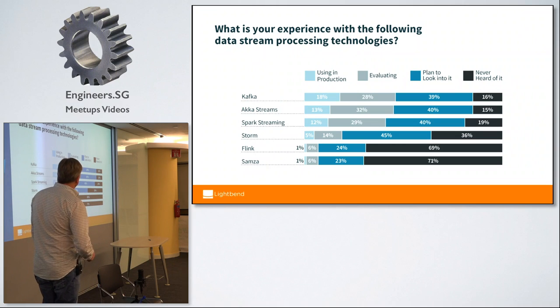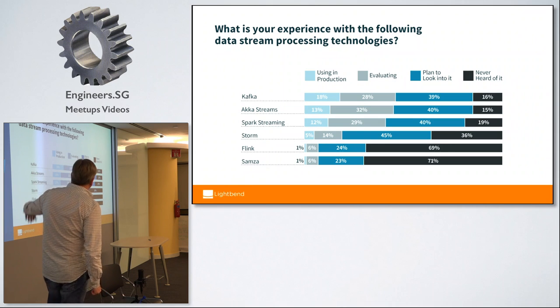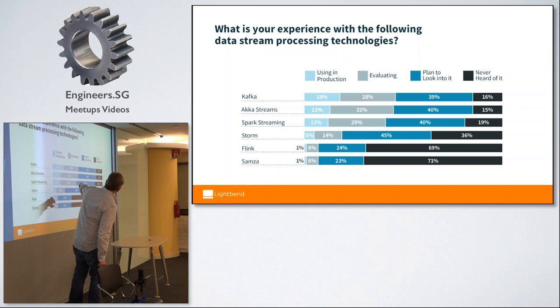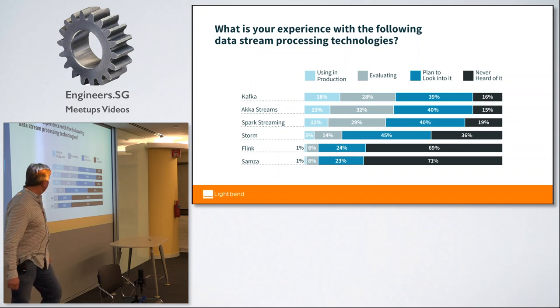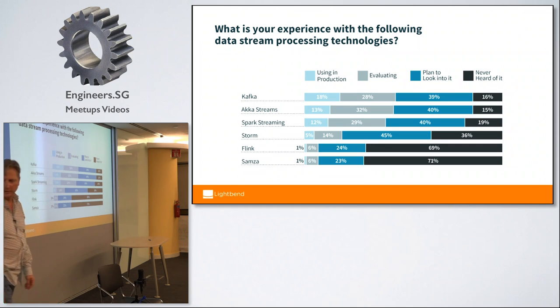I won't try to go through all the data here. This tells us that Kafka's got a lot of use. So Kafka is in production already at 18%, 28% evaluating, whereas with Akka streams, nobody else is even close there when it comes to production. And then evaluating, you see similar numbers. Most people just hadn't heard of Samza or Flink yet, the people at least we surveyed.